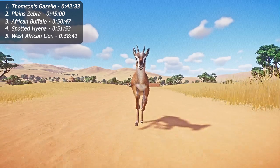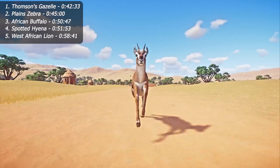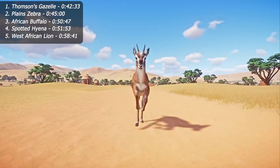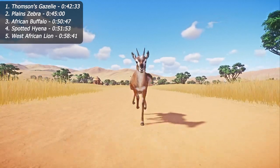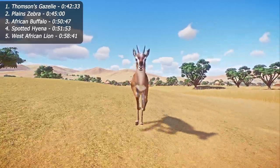Efforts are being put into protecting Thomson's gazelle by establishing wildlife corridors throughout their habitat that allow them to roam without the risk of roads. Meanwhile, sustainable agriculture is also being encouraged to mitigate habitat destruction and hunting.